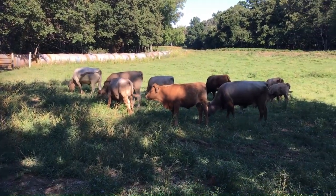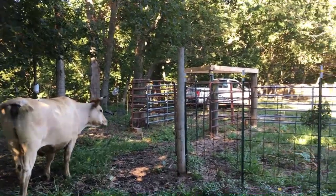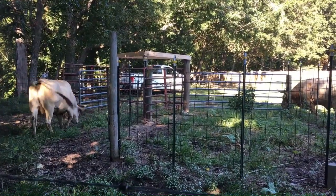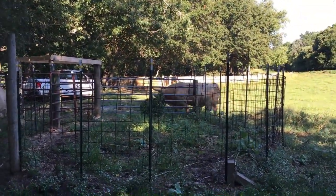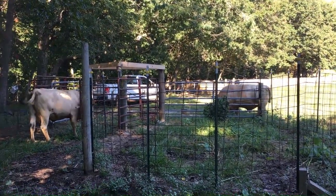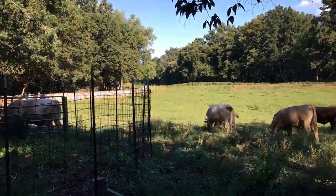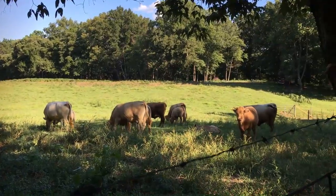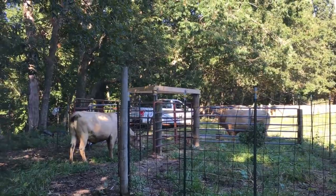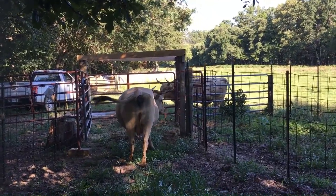Okay, let's head back. I'm gonna make sure that gate's tied so that you don't knock it down. And don't walk on that tin, boy. Don't walk on that roof. He's gonna check it out. Okay. They always check out anything that's new.